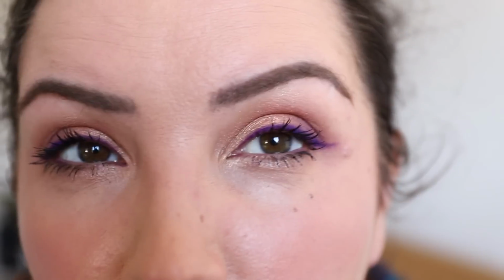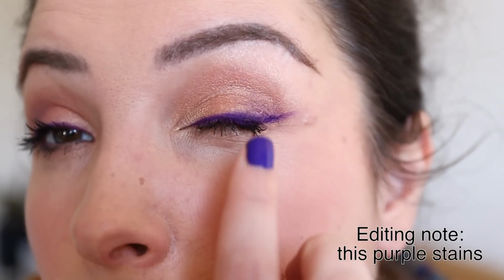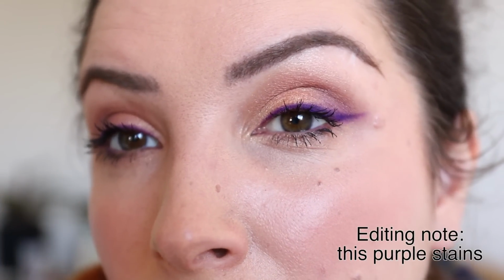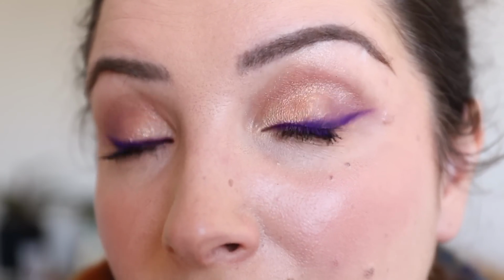I'll zoom in and show you. So hopefully you can see that nude shimmer gold shade is nothing to write home about. It's kind of bland and kind of boring, but that electric purple, and it matches my nails, is a gorgeous color for a liner. And even though I like to wear nudes on a daily basis, I could wear this as a liner every single day because I think it's really fun.